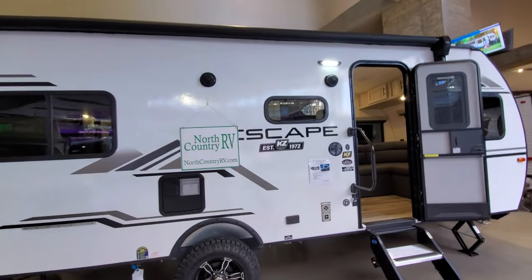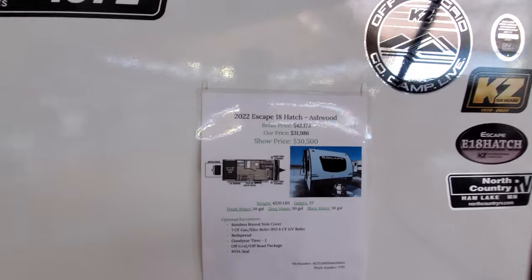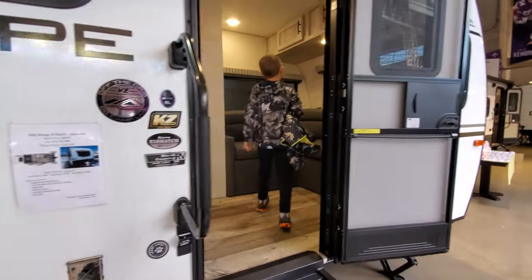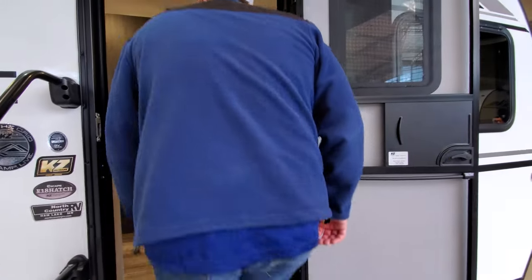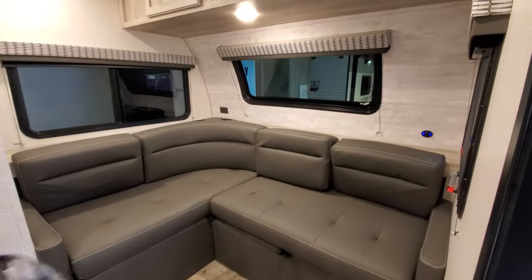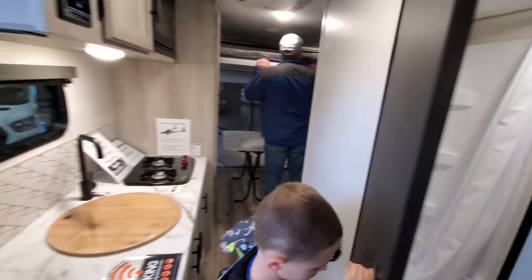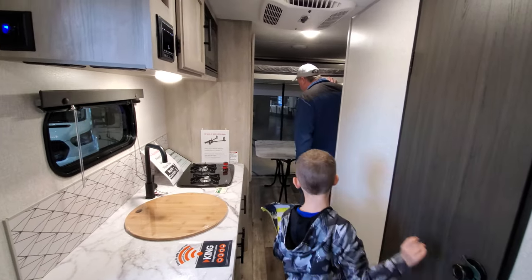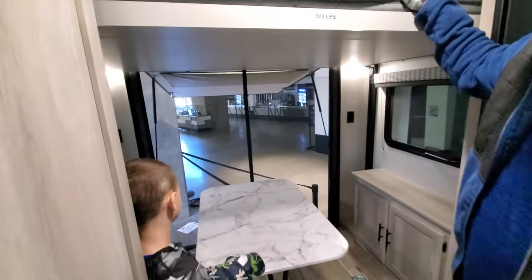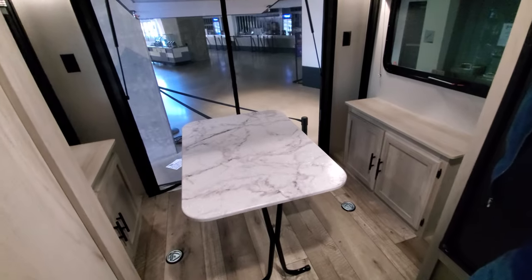So this is an Escape. 18 looks like. 1,000. Take a look. Just a couch up front. The mid bathroom, and is this a toy hauler kind of thing? This is the kind, I don't really like these layouts either, where the little back end opens up into a screen there. And yeah, kind of a dining table.